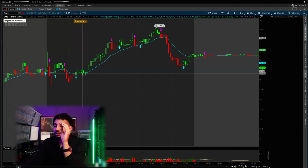Well, on level 2, I could see there were millions of dollars trying to be sold at $15.50. And I knew GameStop couldn't get past it. Every time we got to $15.50, it would come back and try again, as you can see in this area where it consolidated for about 30 minutes to an hour. Every time it came back to the level, it would get rid of some orders because people were buying there.